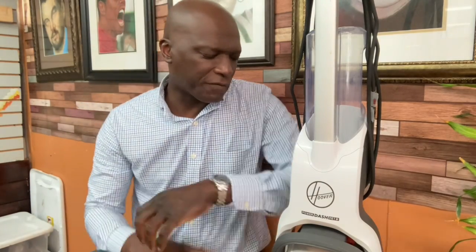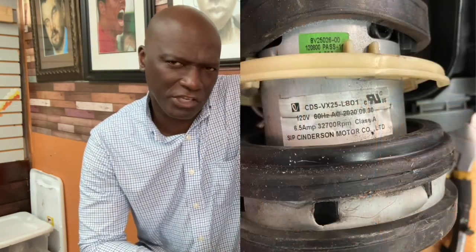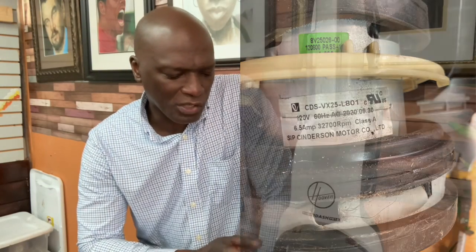Okay, guys, so first things first with these units. Right now, as it stands, I can't just get a motor to replace the one in this machine, okay? So if it's the motor issue, we may have to get a little creative with what to do with this. But if it is the motor, most likely it's not. The chances are low that it's just a defective motor. It's possible, but it's a low chance. So let's not go there first.